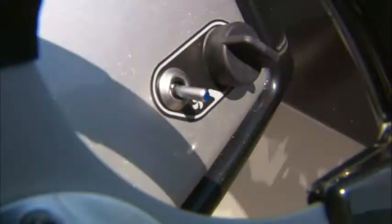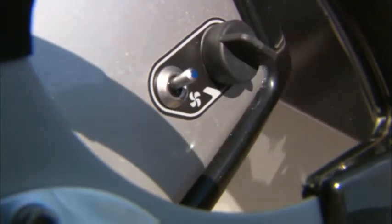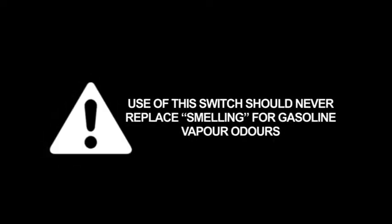Number 7. Bilge blower switch. The bilge blower switch is located on the driver's console. Activate the switch for 5 minutes prior to starting the engine and turn it off above idle speed. Use of this switch should never replace smelling for gasoline vapor odors.